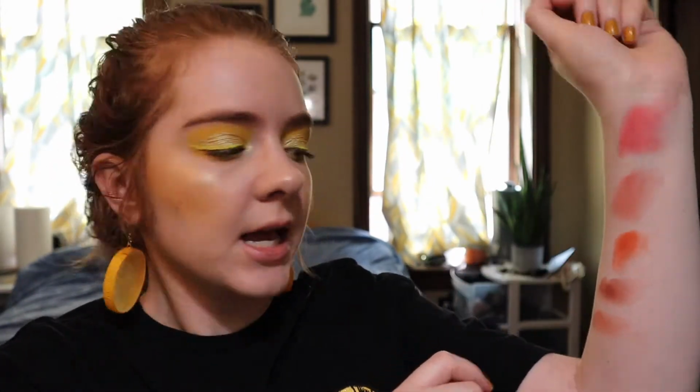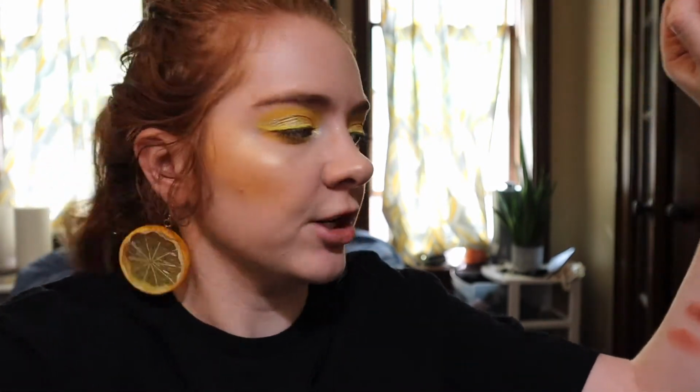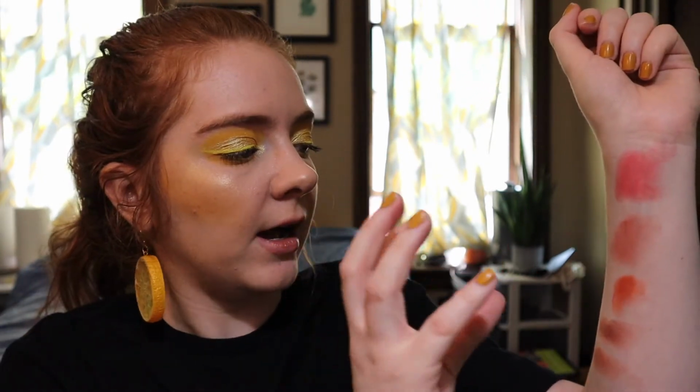So Magic Hour is kind of like a rosy color, a cool tone rosy color. Power Hour is kind of like a deeper version of the Nude Kiss from Milani, and I find these to be really easy to blend out. You can really control the pigmentation level. And then Golden Hour is more of like an orange, but more, I don't know. I like this orange blush on me. It's more of like a peachy coral orange, if that makes sense.